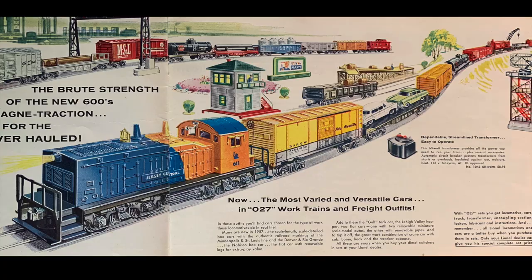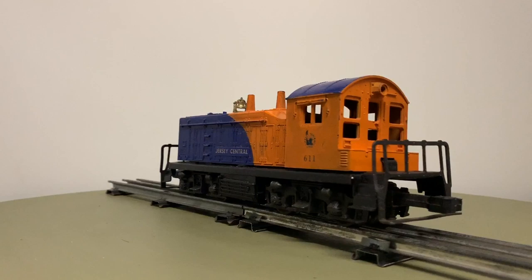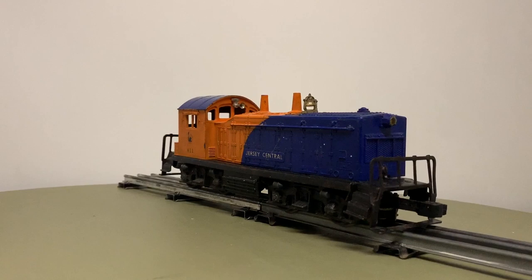Distinct from the 621, the 611 Jersey Central had a two-tone color scheme and had a light, but non-operating plastic couplers. You will see a train pulled by 2621 and 1611. The Central Railroad of New Jersey purchased only 2 units of the original NW2.